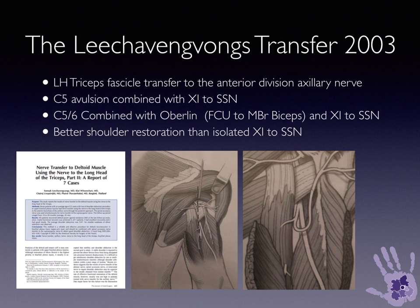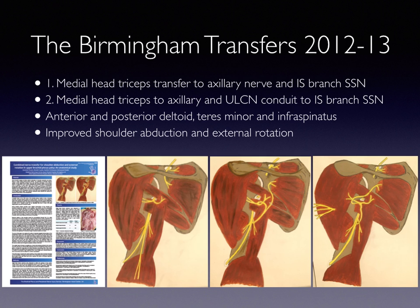Somsak Leechavengvongs spent some time in Paris with Christophe Oberlin and was concerned at the poor shoulder abduction function with the Suzuki transfer, and so he described an augmentation to this using a second reinnervation from C7 and 8 fascicles and branches into triceps through a posterior approach to reinnervate the anterior division of the axillary nerve, so the deltoid muscle and the supraspinatus both combined to give better restoration of shoulder abduction.